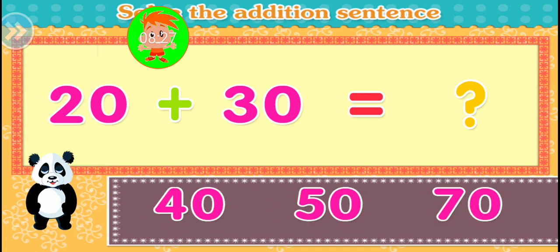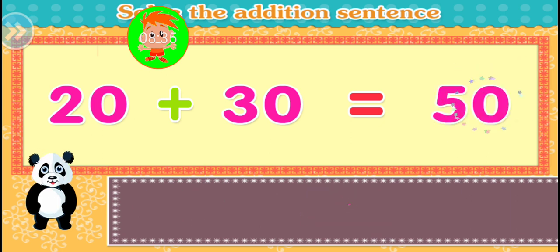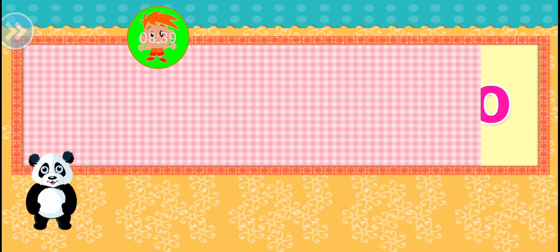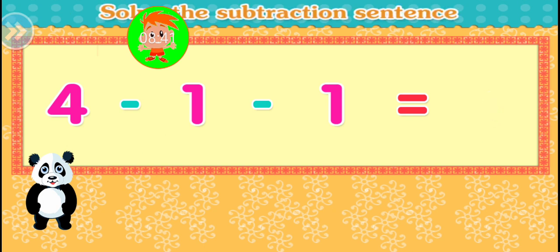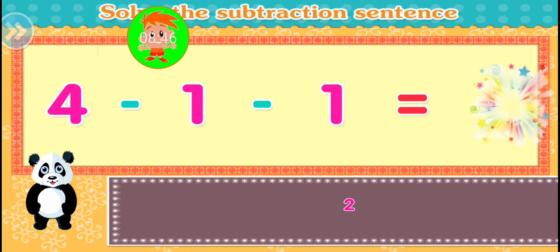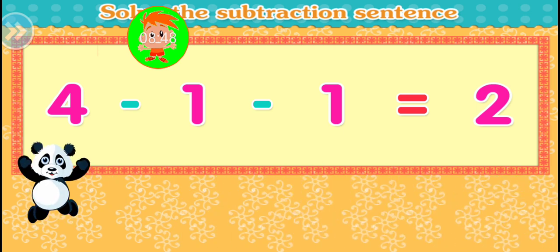Solve the addition sentence. 70. Please try again. 50. Excellent. Solve the subtraction sentence. 2. Terrific.